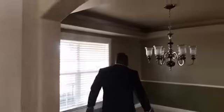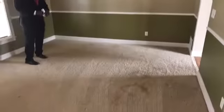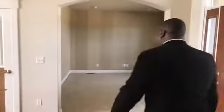So here we are inside the dining room. Pretty good size. Two-tone paint is not bad. Consistently what you're going to see is the carpet could use either a cleaning or stretching or a replacement. At this price range, you're probably best to go with replacement, but you might try to salvage it if you can. We walk over here into, I guess we'll call it the office, or maybe a formal dining room space or living room space if you wanted.